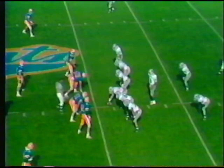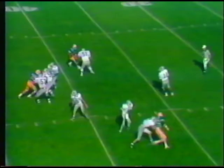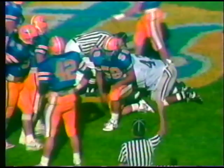Lujan with a deep drop to throw, has a lot of time, comes out in the right flat and completes it to Holland, dancing across the middle. And then the Bobcats gang up on him up at the 47-yard line. Tackled by Joel Long.